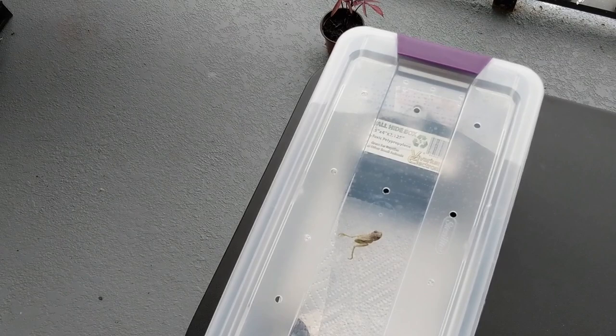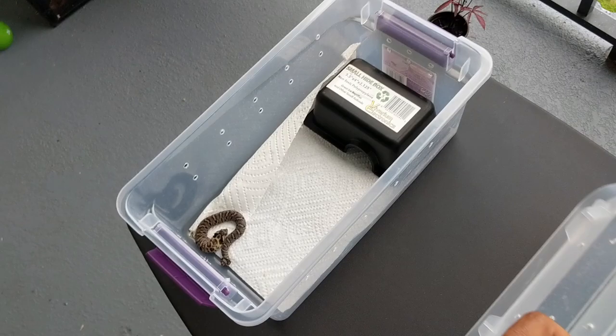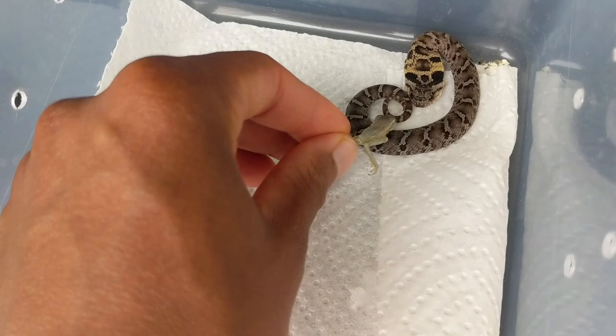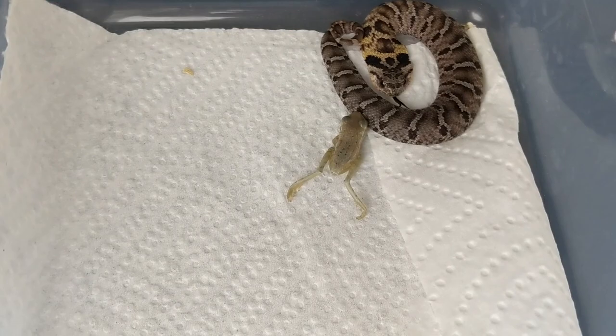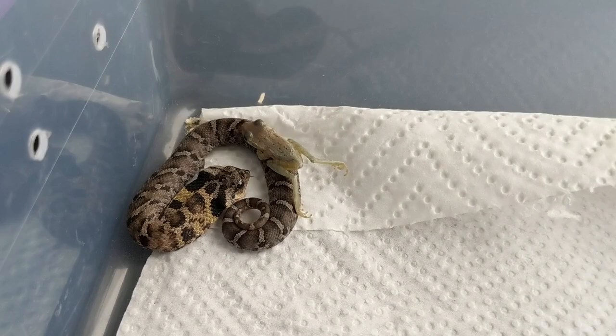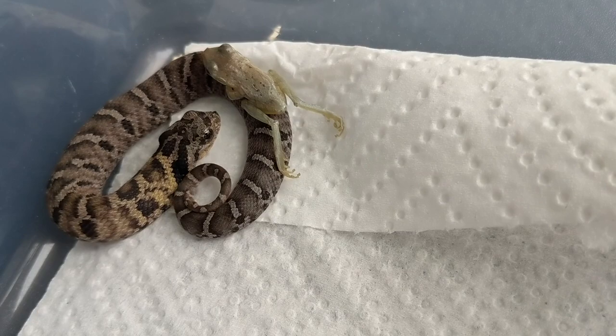And I'm gonna be honest with you, he's growing on me. These Easterns are so cool, and they're definitely different. Let's see if he'll eat this little frog for me. It's okay, buddy. I know you're hungry. There you go.